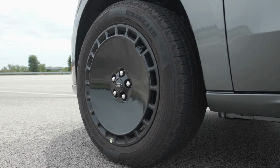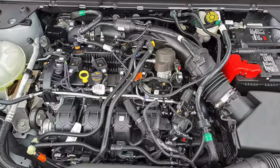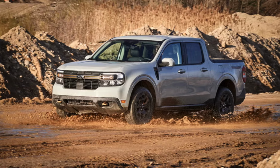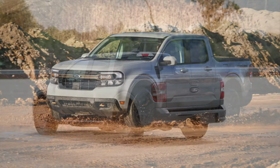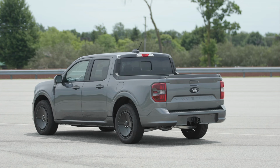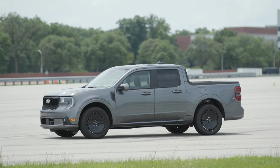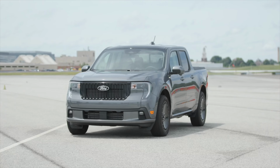Yeah, so this has the 2-liter EcoBoost. We split performance into 2 trims this year. At the top of the lineup, you've got Tremor with off-road performance, and now you've got Lobo with on-road performance. Both feature the same 2-liter EcoBoost with advanced 4-wheel drive and the unique rear twin clutch differential.